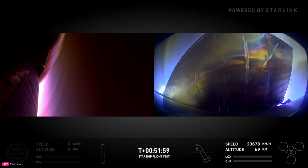So the view on your left, as a helicopter passes by Dan, bound at Starbase, is a camera that's positioned near the nose of the ship, looking basically down toward the flap. The view on the right is looking perpendicular to the flap. So we're looking at basically a bird's eye view onto the flap on the left-hand side, and then a worm's eye view from the side with that view on the right.